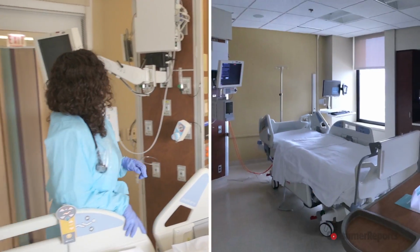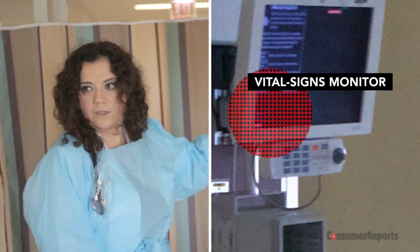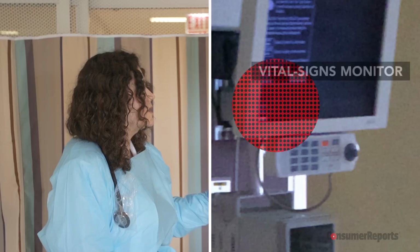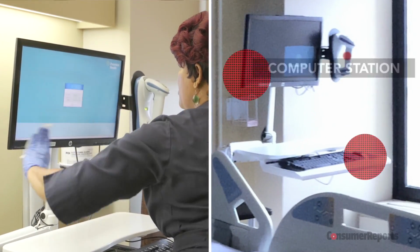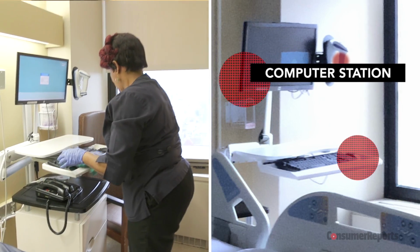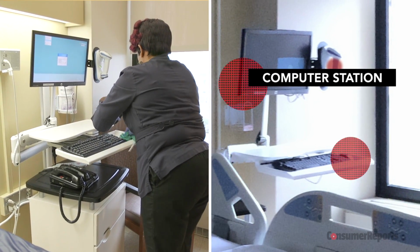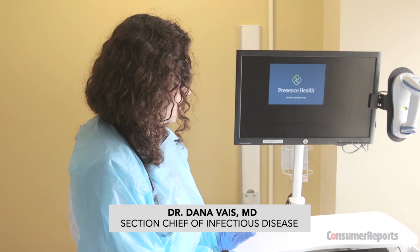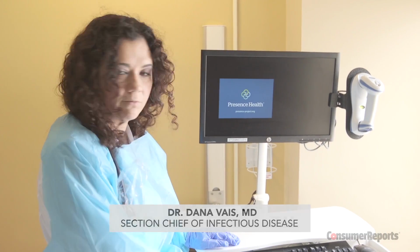The same thing goes for the vital signs monitor. Again, this is being touched by the nurses, by the respiratory therapist, and also the computer monitor and the keyboard, which we use for charting, documenting, dispensing medication and vital signs while in the room. This will be another area where we could have potentially many harmful germs.